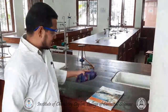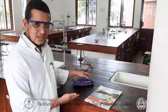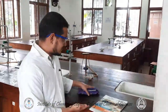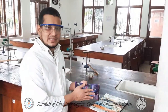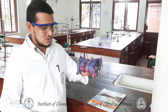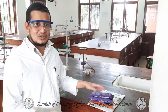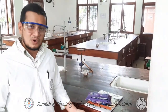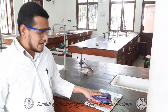Now you can see she is placing this pencil case on the bench top, and if you have any acids or any chemicals on this bench top, they will get attached to this pencil case, and later on you are going to put this pencil case back in your bag, and all the chemicals and other stuff will be on your books and lunch box and everywhere. So it is also a bad practice.